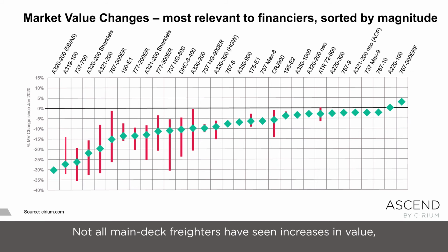Not all main deck freighters have seen increases in value, but most are stable or have seen only a slight decline. For those that have seen a slight decline in values, this is because passenger feedstock values are going down and the on-ramp cost of a converted freighter is also getting lower.